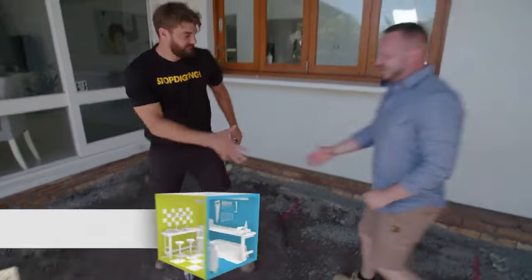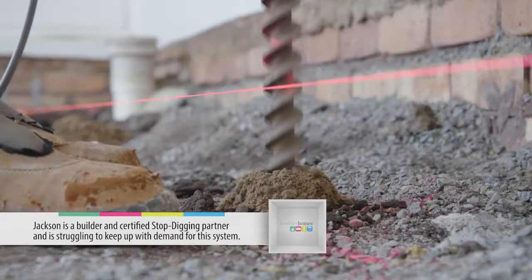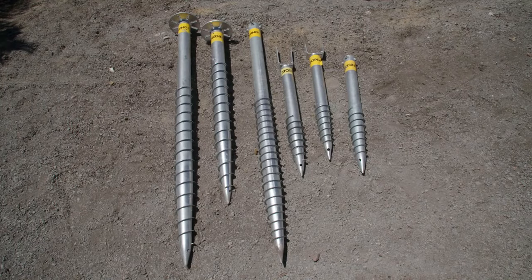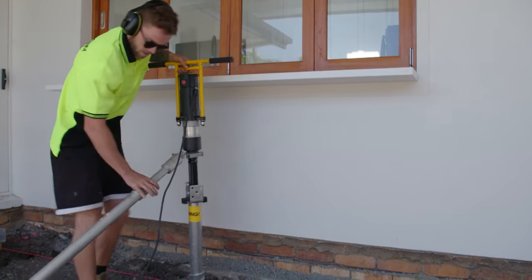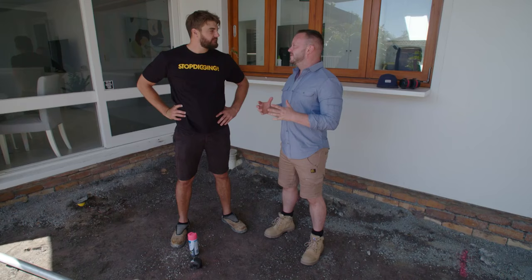Hey mate, how are you? Nice to meet you. Yeah, good, thanks. This is all very cool. What is Stop Digging? How does this screw system work? They're a ground screw foundation, similar to a big screw pier that you get in your houses, but they're more for small scale, for decks, fences, even portable buildings, that whole kind of thing. We've got a different sort of head for each sort of job. It makes the job a lot quicker, a lot easier. Such a simple idea, one of those genius ideas.